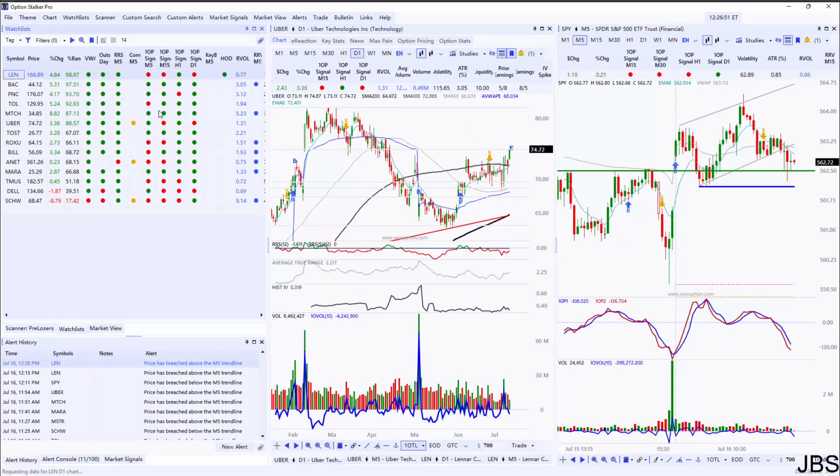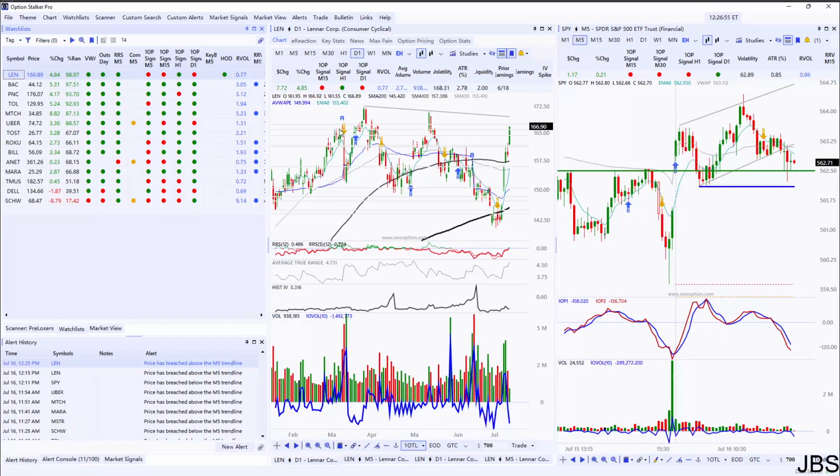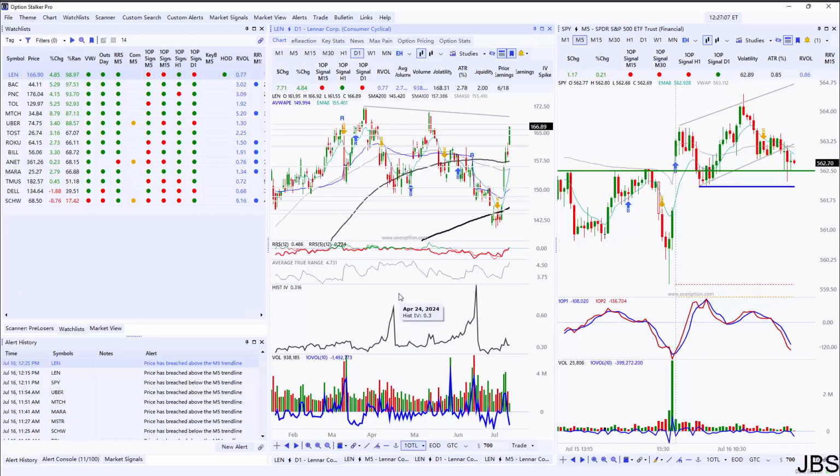What I don't like about LEN as much is that I would still prefer to get above this high from the earnings candle right here. I feel like that could be a little bit of a wall, and there's not as much room on that. So that's why I'm not as crazy about that stock.